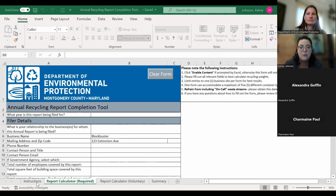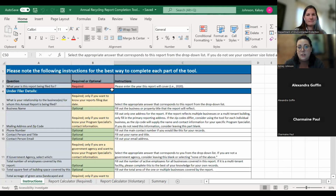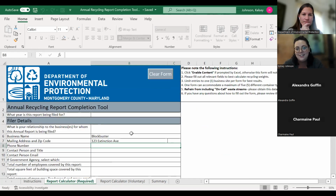If you don't feel like listening to me, or you forget everything I say, there is an instructions tab right here that tells you what's necessary, what's not, and what each thing is for, and how to fill everything out. But in case you are a visual learner, I'm going to walk you through it. So the first thing to put in is the year that this report is being filed for. Since we're in 2023, I'll put 2022.